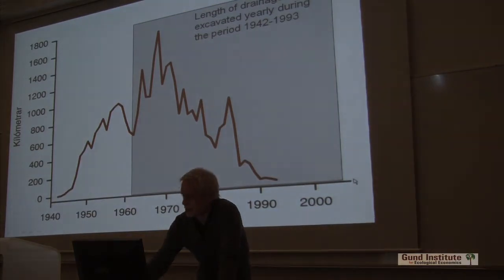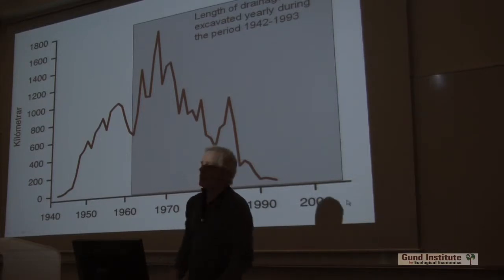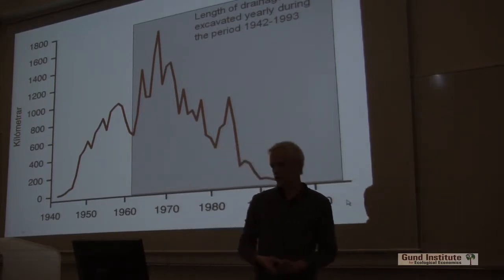But in the second period, you see there's a reduction, because farmers by this time, 1960, had made the new, what we call nýrækt, enough for these new fields that they were secure. But it continues. It again increases in popularity. And why is that?